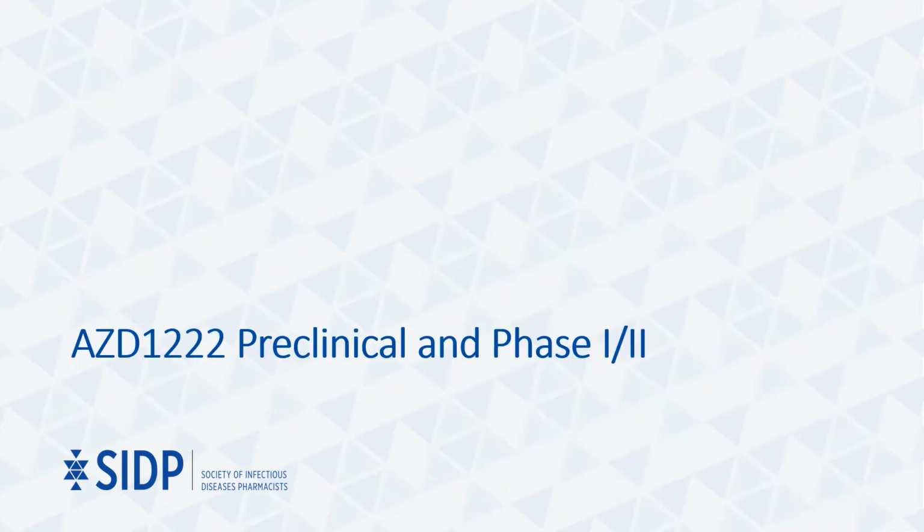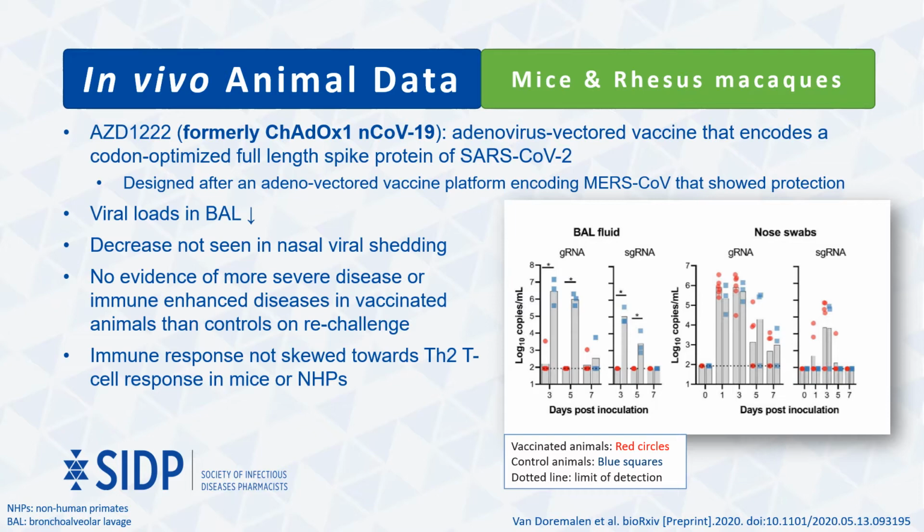First, we will review the preclinical phase 1 and phase 2 data for AstraZeneca's AZD1222. AZD1222, formerly ChAdOx1 nCoV-19, is an adenovirus vectored vaccine that encodes a codon-optimized full-length spike protein of SARS-CoV-2. The design for this vaccine was based on a previous vaccine platform used for MERS-CoV, which utilized a chimpanzee adenovector vaccine encoding the spike protein for MERS. This vaccine showed protection in non-human primate models against MERS-CoV-induced disease.